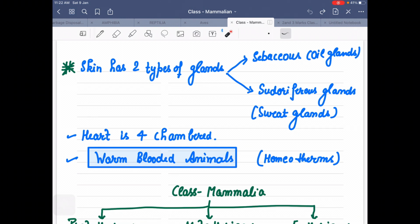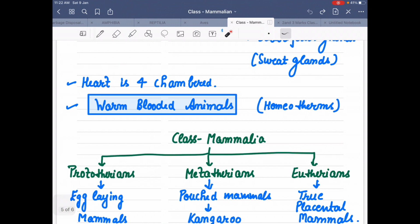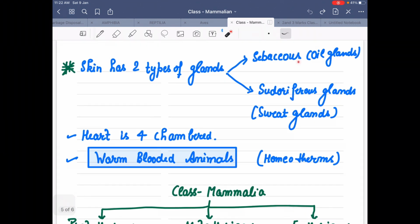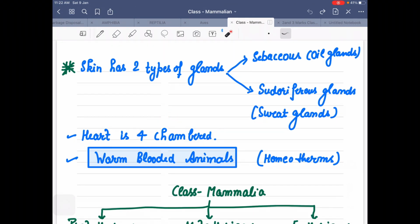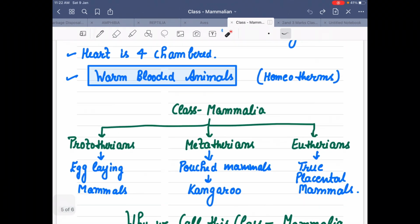Now skin, because we said that our exoskeleton is of hairy type. Skin has two types of glands: sebaceous, which secrete oil, and sudoriferous, which secrete sweat. So oil and sweat glands are observed. The heart is again a four-chambered heart. We can adjust our internal body temperature according to the outer environment. So we are homeotherms, warm-blooded animals.